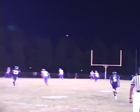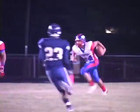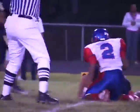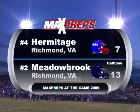And then this on the ensuing kickoff, Justin Gist takes the ball and starts to return it. He's got one man to beat downfield. Beautiful jump. But the ball is knocked loose and Meadowbrook recovers. What a way to end the half. The score, Hermitage 7, Meadowbrook 13.